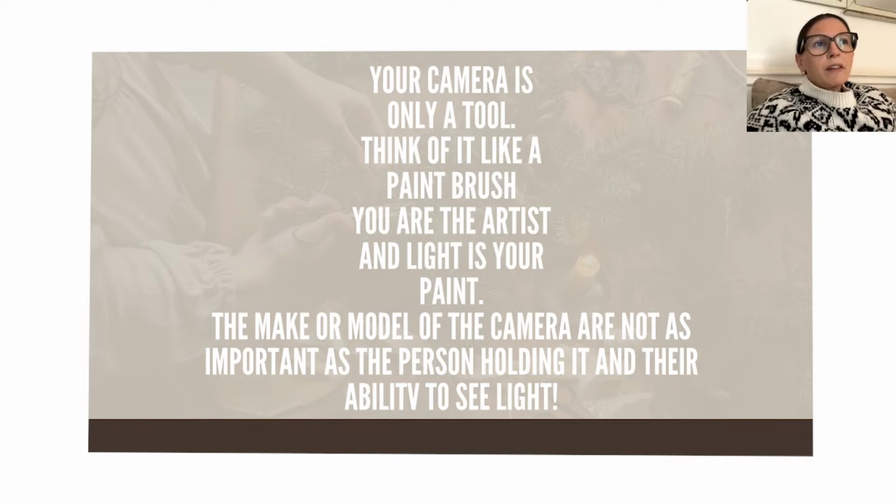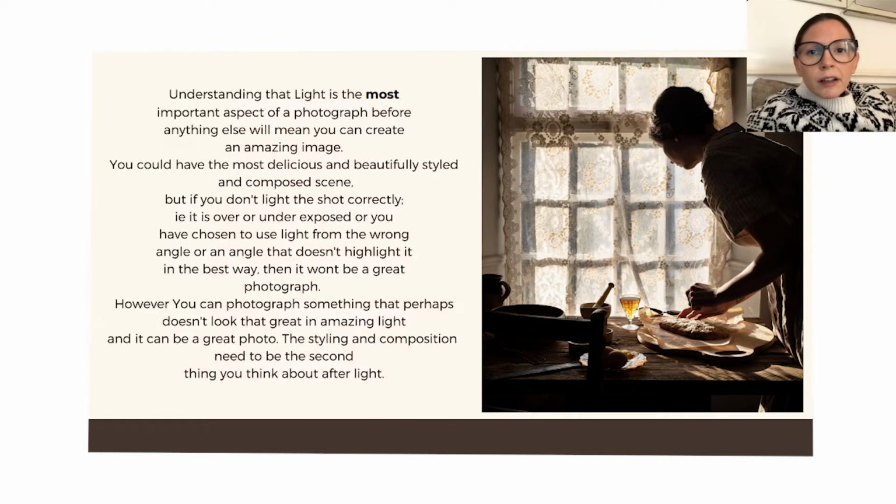I think that's why I love photographing with natural light more, because it isn't really the object I'm taking a picture of, it's the light.